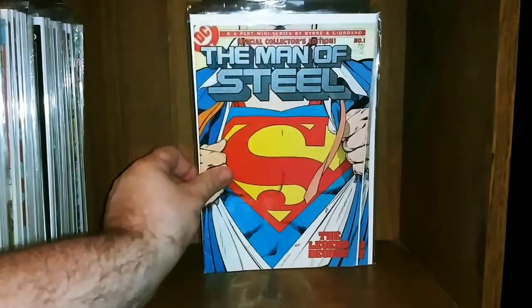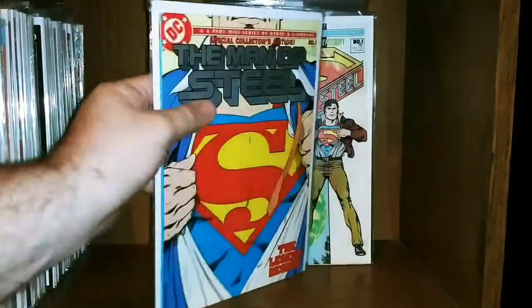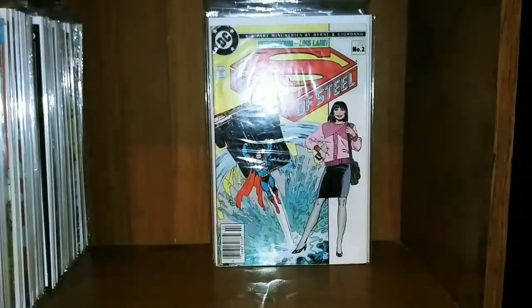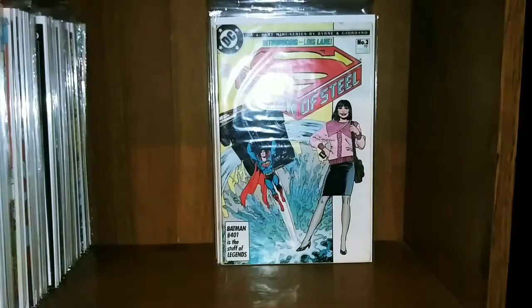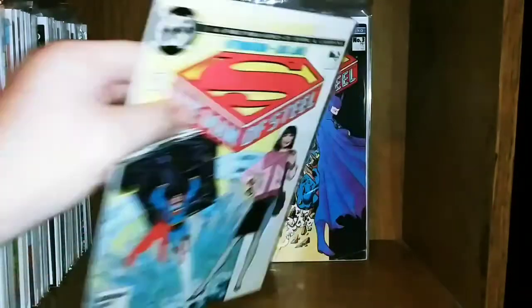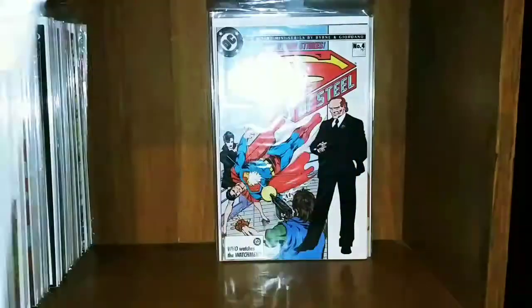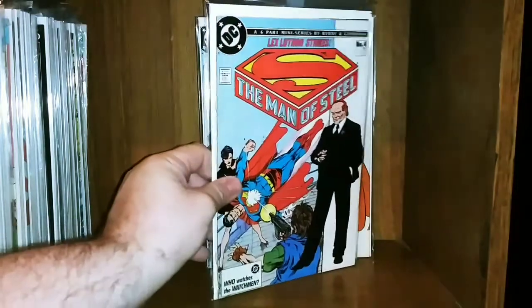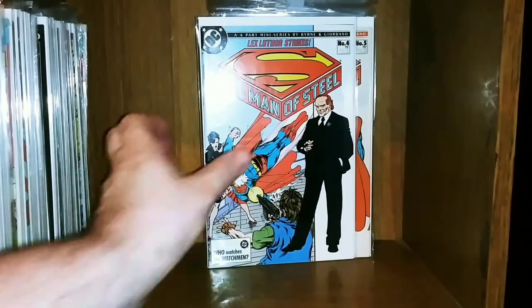We've got Man of Steel number 1, three copies. Man of Steel number 2, two copies. Man of Steel number 3. Man of Steel number 4, two copies.